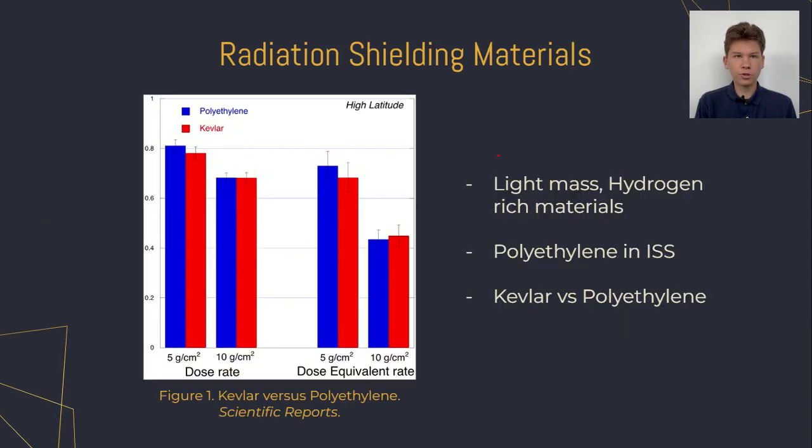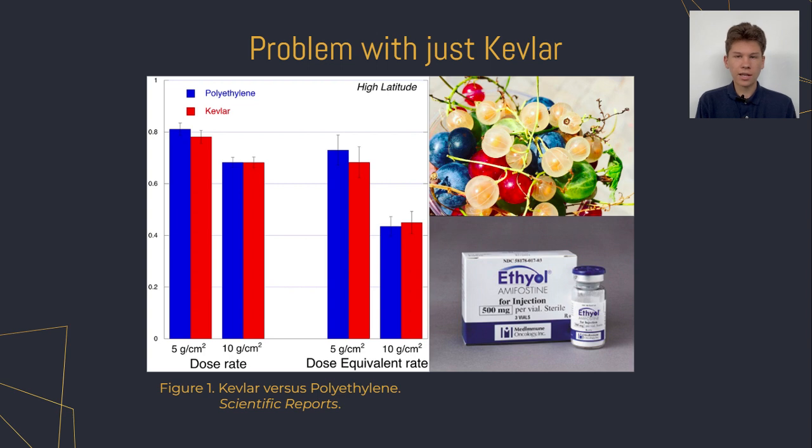Light mass, hydrogen-rich materials should be used to minimize the radiation the crew is exposed to. Previously, NASA utilized polyethylene to protect the ISS from radiation. However, we will be using Kevlar since it is just as effective at shielding radiation as polyethylene, and it can be incorporated into our inflatable lunar habitat. At best, Kevlar might reduce the equivalent radiation dose by 34% at 5 grams per centimeter square thickness.